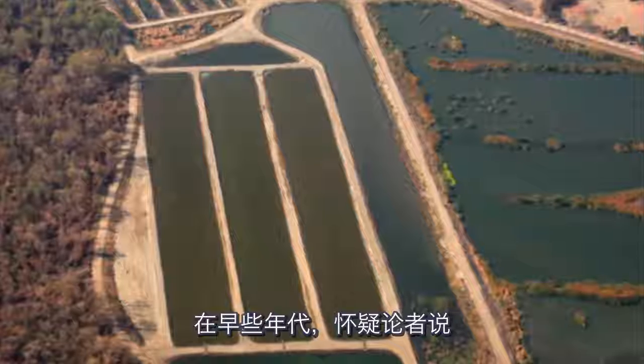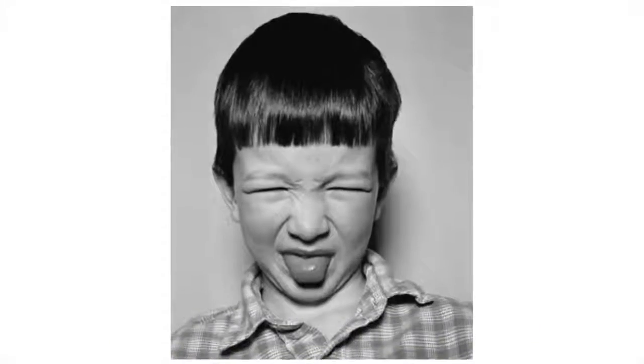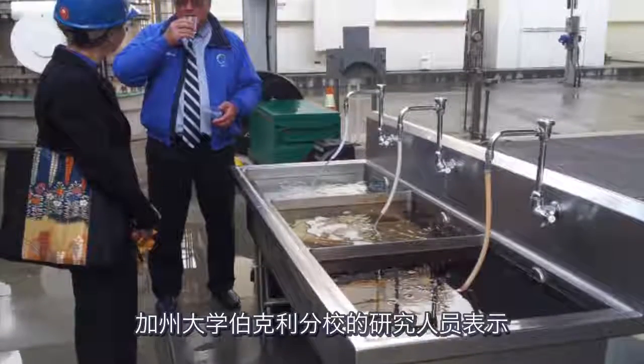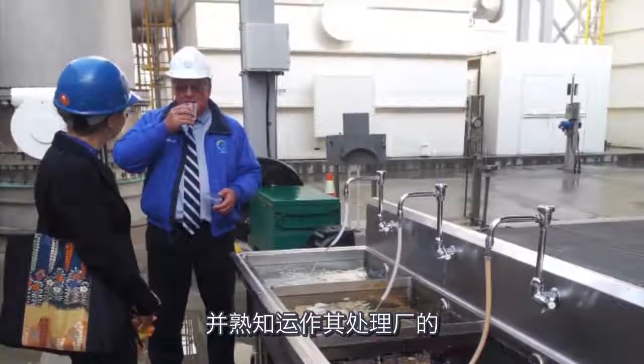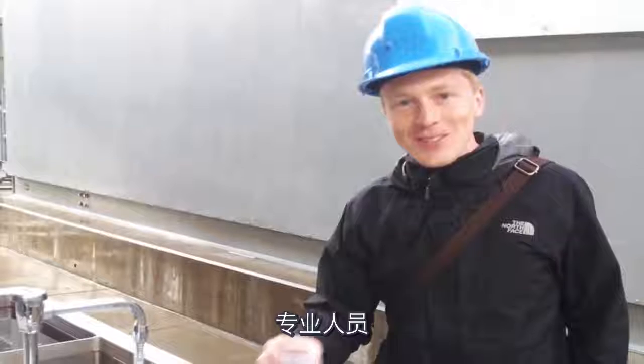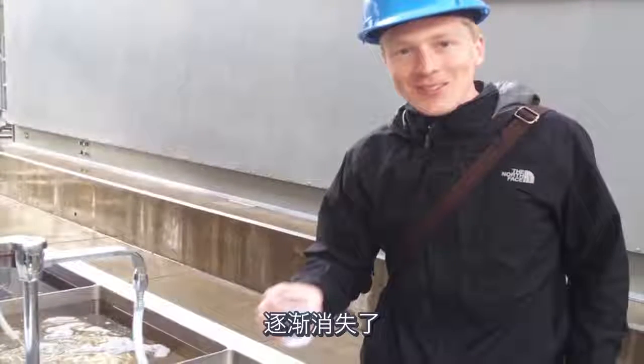The sunlight breaks down chemical contaminants, inactivates waterborne pathogens, and makes it easier for the downstream city to recycle the water. Now, in the early days, the skeptics said that as potable water recycling spread and the public became more aware of the connection between their drinking water supply and the sewer, they would be repulsed. But that hasn't been the case. Researchers at UC Berkeley have shown that as the public becomes aware of the water recycling technology and familiar with the professionals who operate their treatment plants, the initial fears tend to recede.